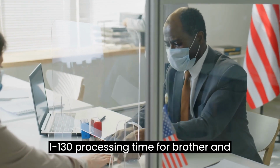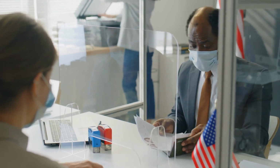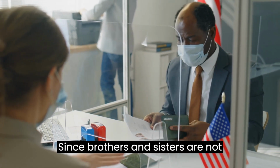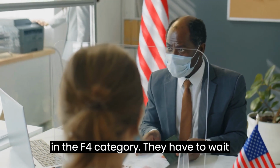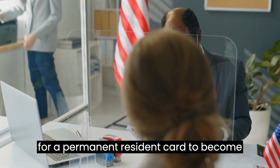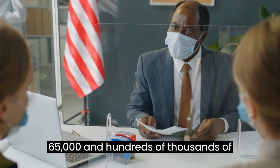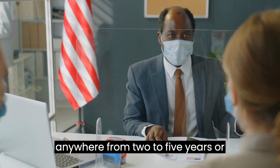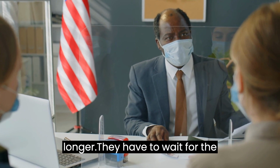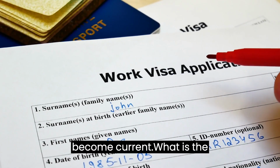What is the I-130 processing time for brother and sister in 2023? Since brothers and sisters are not considered immediate relatives, they are in the F4 category, they have to wait for a permanent resident card to become available. It has an annual cap of 65,000 and hundreds of thousands of people apply. Wait time can be anywhere from 2 to 5 years or longer. They have to wait for the priority date and visa bulletin date to become current.